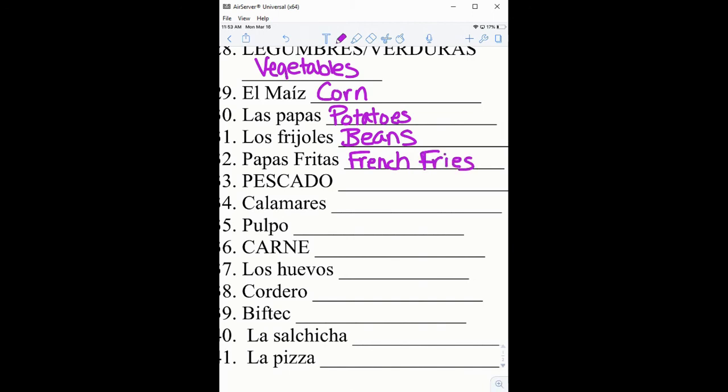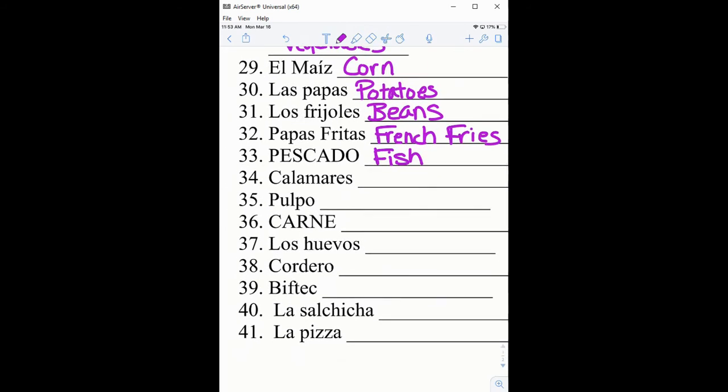Pescado. Pescado is going to be fish. Lots and lots of fresh fish are available in Spanish-speaking countries, especially those that are located near the coast. Calamares is squid. One of the most amazing ways to eat squid is deep-fried squid rings. You will also oftentimes find squid on a paella, so that's one of the seafoods there. Pulpo is octopus. Octopus, pretty delicious. It's a little bit interesting because it kind of has a chewy texture to it. Also very, very common to find on a paella.